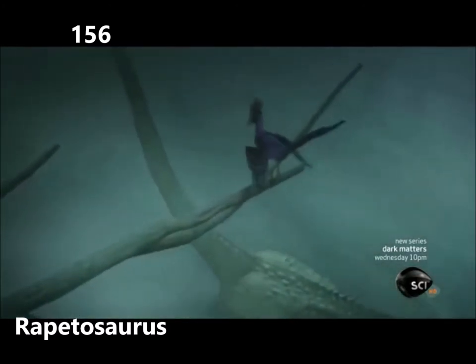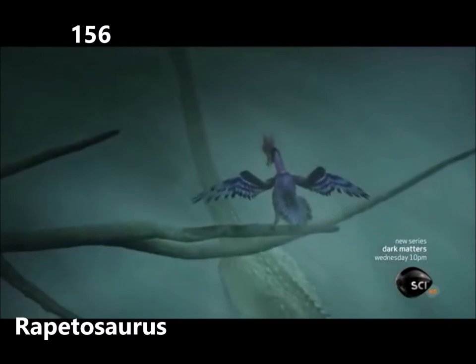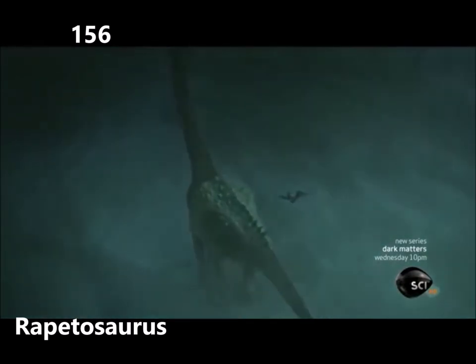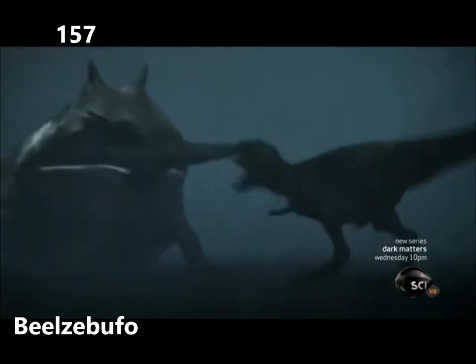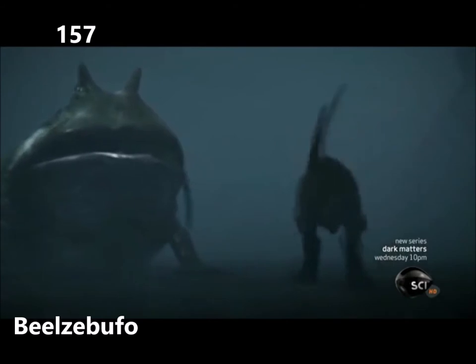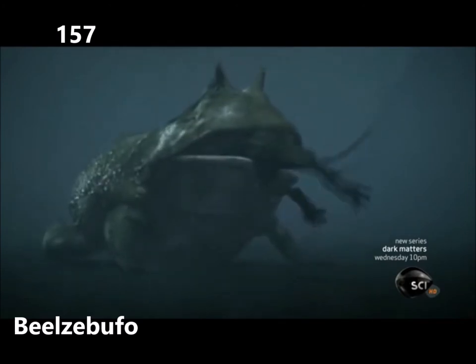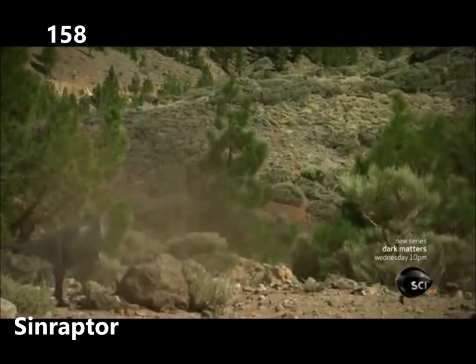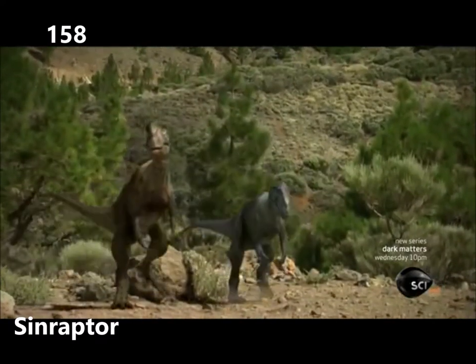Missing Rapetosaurus and the promise of an easy lunch lure Rahonavis from his safe perch. Beelzebufo, also known as the Devil Frog. Predators like Sinraptor can sense weakness.